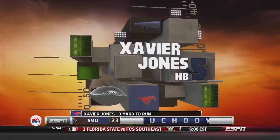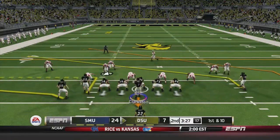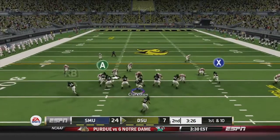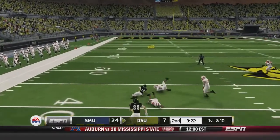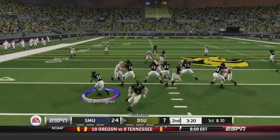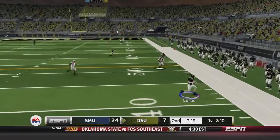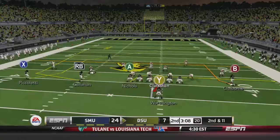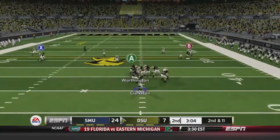Xavier Jones and SMU is able to get the ball in the end zone this time and get up on the goal line and punch that thing in. So 24-7 now, late in the second quarter. And Donnie Clarkston, guys, the backup, is actually going to get put into this game for an offensive spark. And he's able to make nice completions here, even though that one was -1 from Gary Curtis. But the mobility is there.